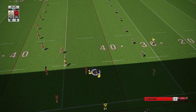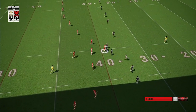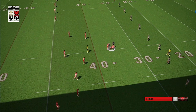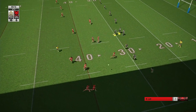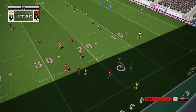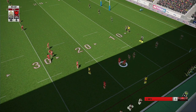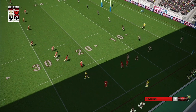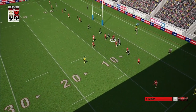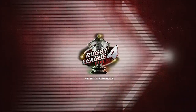Three tackles back. Hill, clear him still now. A couple of tackles up their sleeve here. Move. Good step. Hasn't he got some pace? Flanagan has chosen the high kick. Diffuses that high kick. That has saved a four-pointer for sure.